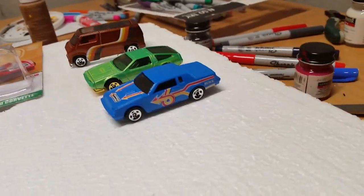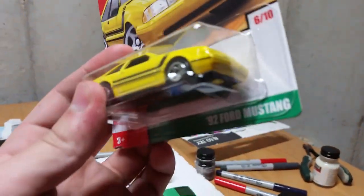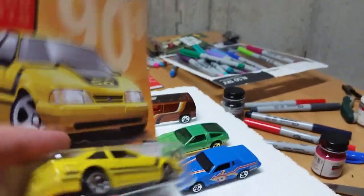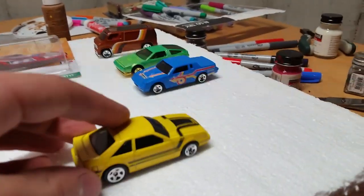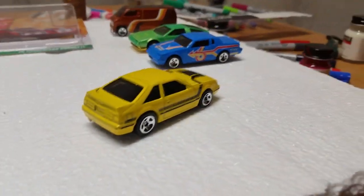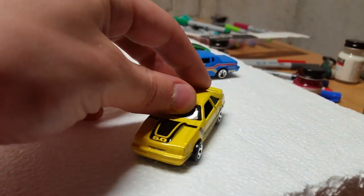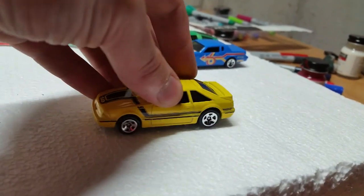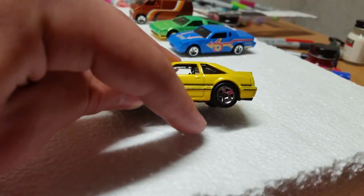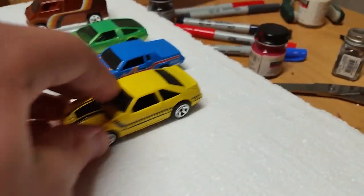Next we come to the 1990s with the 1992 Ford Mustang in yellow. I love this casting too. I think they could have done a little bit more of the details with this one. It's just kind of plain, 5.0 on the hood with the black stripes. Wish they had put front and rear tampos on it, but overall really nice. One thing you notice about all of these cars, they basically all have the little tiny wheels. There's only like 1 or 2 exceptions.